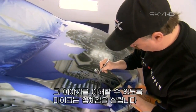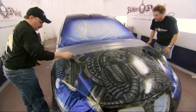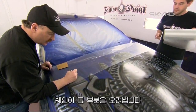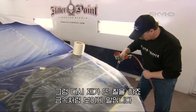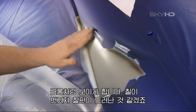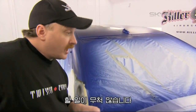And to help the story even more, Mike will add dimension to the tearing. Okay, we're remasking the car with a clear, transparent mask. And what I'm gonna do is draw these little tears like this. And then Shane's gonna come behind me and cut them out, peel them out, and then I'm gonna come and paint them. And they're gonna actually be like metallic. It's gonna look like chrome almost. It looks like the paint, the metal is being torn away, exposing all this underneath throughout the whole car. So we got a lot of work to do.